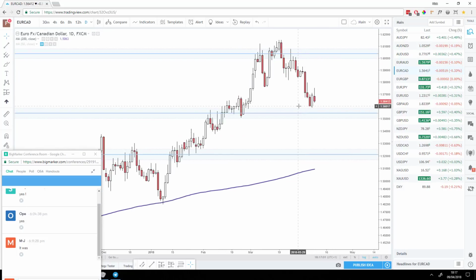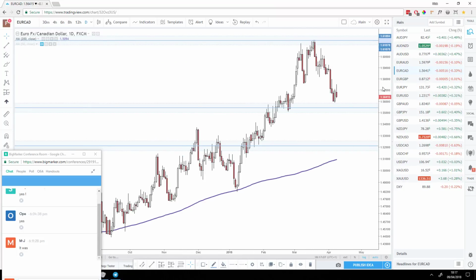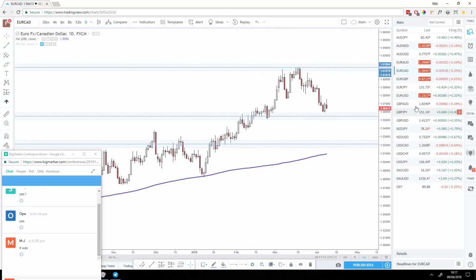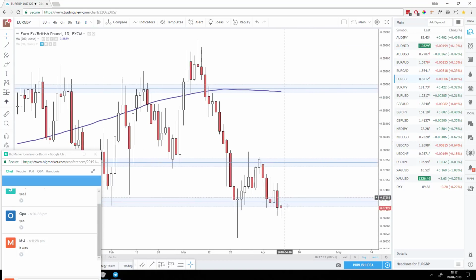Next, EURCAD. EURCAD looks like it's turning around, starting to move down. I'm going to adjust this area up here a little bit. I think that's better up there. I mean, yeah, there's no real setups here, guys. EURJPY. EURJPY is stalling on top of the support area. Looks like it might actually be potentially breaking through the support area, but not quite yet.